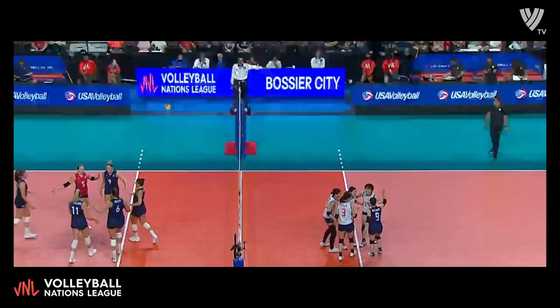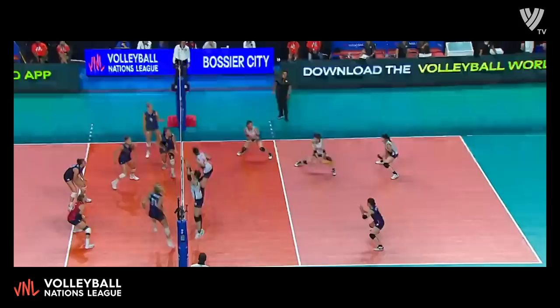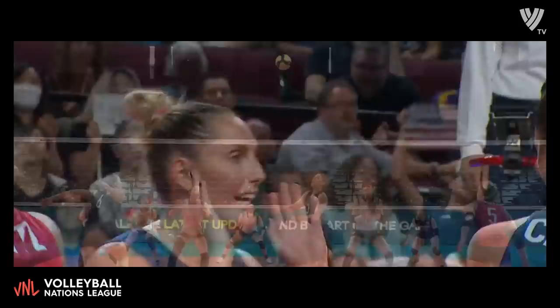And Koga sneaks it past the block and down. The inside hand of Tori Dixon. Drews drives it past the block and down. Middle blocker Ogawa is already over there, and Drews.